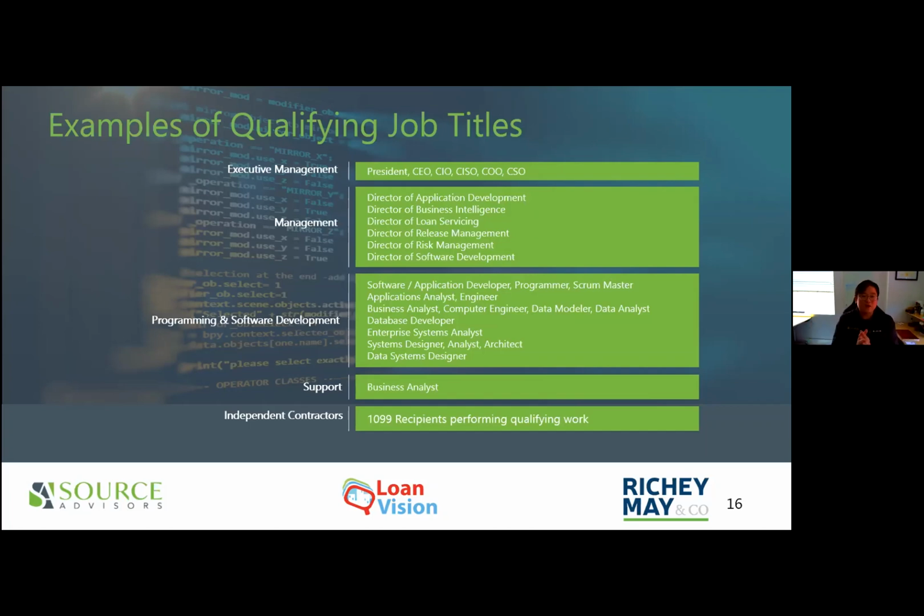The low-hanging fruit here, obviously, is the programming and software development group, and that's going to be all of the folks that fit into that developer role, whether that's front end, back end, user interface coding, or database development. All of that stuff in between, we're going to have some levels of qualification. Then under support, I couldn't really think of that many support titles, but I do know one that comes up really often is business analyst.